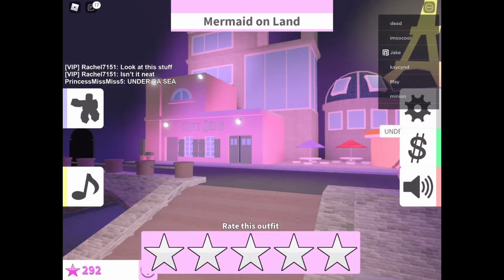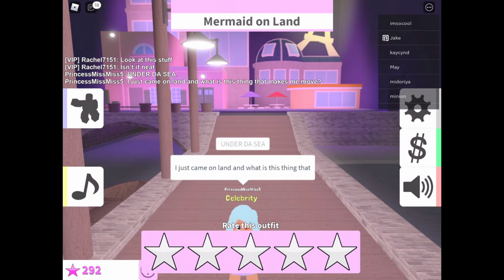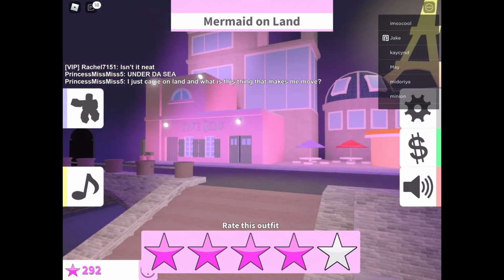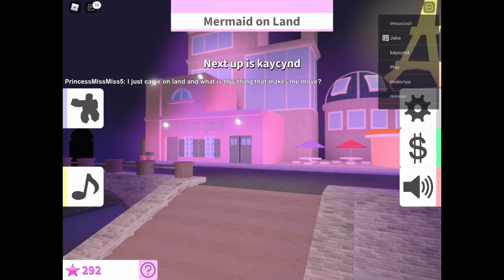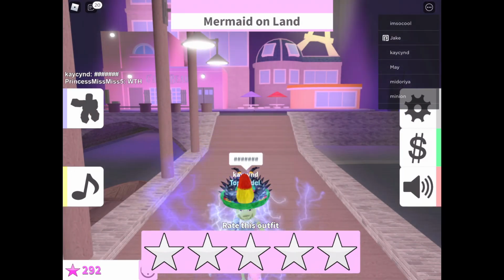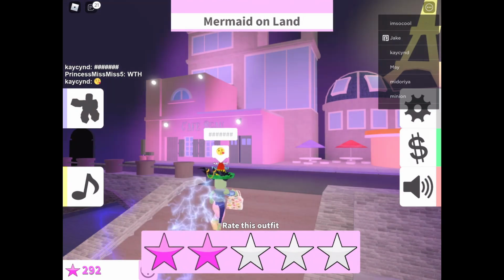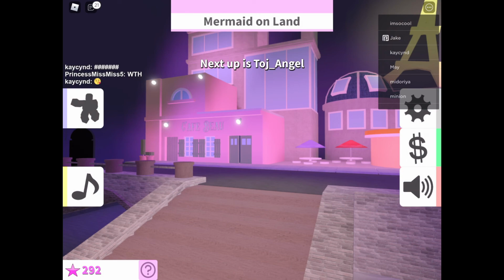Princess Miss Miss, finally she's here. I can't see her too much, but I can see her. Of course I can see her. That looks super cute. I'm gonna give that a 4-star. That doesn't look more like a mermaid, so I'm just gonna give it a 2-star. Oh, let's do it with 3 stars since I don't like these with 2 stars, right?